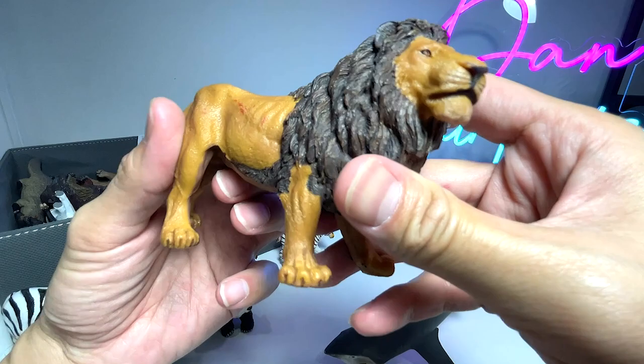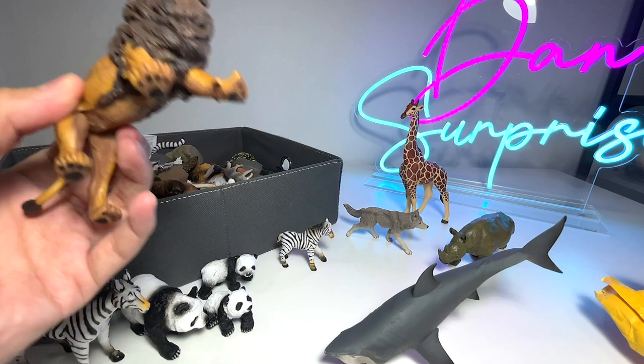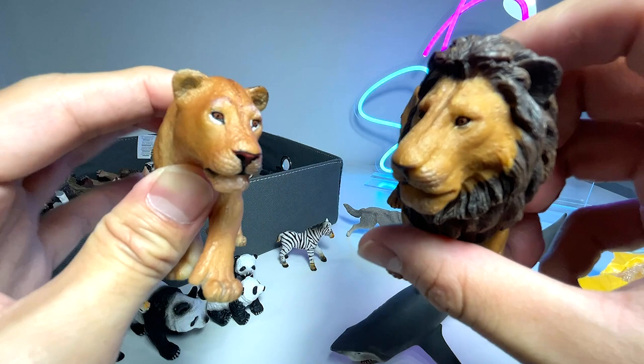You can see the level of detailing on this figure. The fur is really detailed really nicely. So it looks really fantastic. This will go into our big cats collection. Let's see, what else do we have inside this pack? Oh, we have a beautiful lioness. So together with this lion, they can actually form a pride of beautiful lions. So these two would definitely go into our African animals collection.